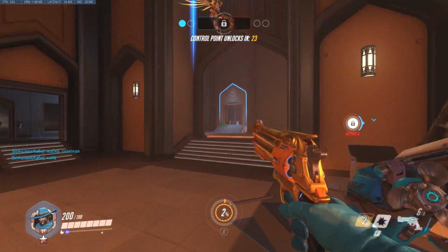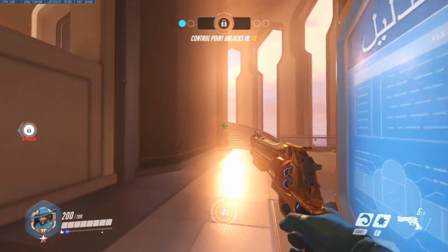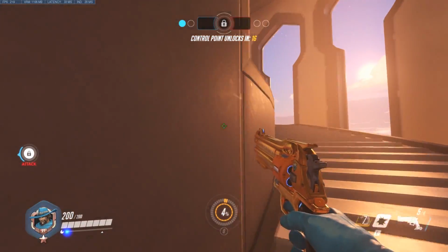One thing I need to actually state as well, there is a performance hit with this because you have to play the game in borderless window. Now, of course, this only works on PC. It doesn't work on console.